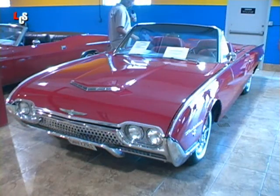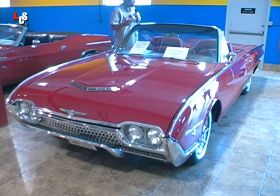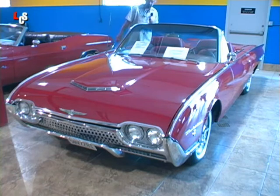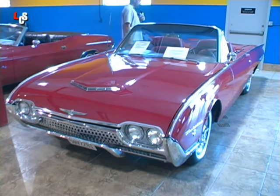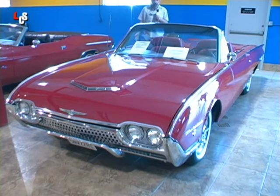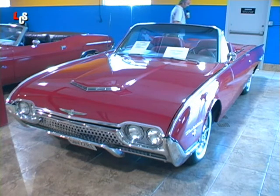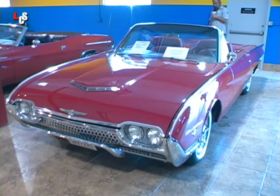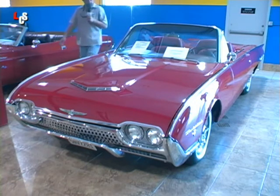62 Ford Thunderbird Roadster convertible. And the neatest thing about these Roadsters that I always like are the hard cover on the back there. It's kind of like my 67 Corvette. It's got the hard latch cover over the convertible top. But this is a real nice example of a Thunderbird. Once again, it's not a Chevy, but I can come to appreciate the workmanship and craftsmanship of this Ford Thunderbird. It's just a really nice example of 62 muscle and styling.